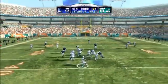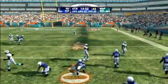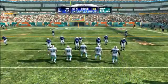He looks to throw on first down. Short throw to the right. And they get him at the 26-yard line. Pick up a 5 on the play. Yeah, very safe, simple play, hitting the underneath receiver for a solid gain.